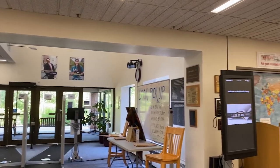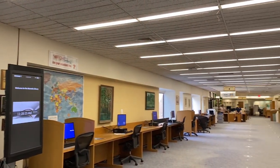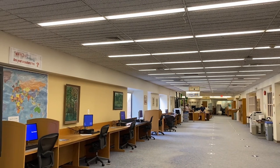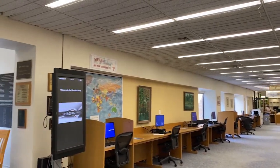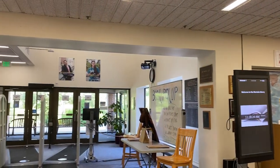To the right of them is Access Services. This is where you'll get your books, but it's also where you can rent out things like laptops, calculators. I remember freshman year, my friend spilled coffee all over her laptop, and while she was getting it repaired, she was able to rent a laptop every day for her class so she wasn't falling behind.